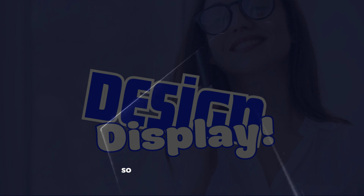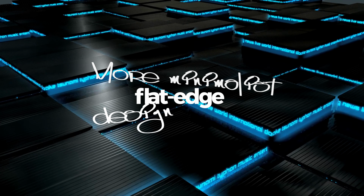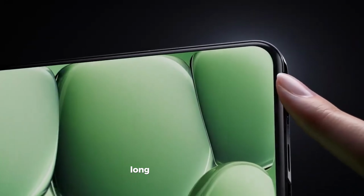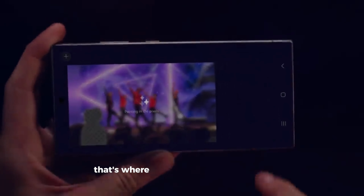Design and display. When it comes to design, the Samsung S24 Ultra and iPhone 15 Pro Max both flaunt a more minimalist, flat-edge design, while the Xiaomi 14 Pro goes for that sleek, curved-edge finish. But let's talk displays, because we all know that's where a lot of the magic happens.